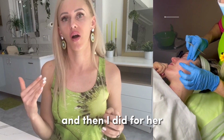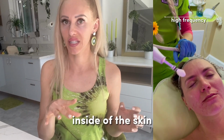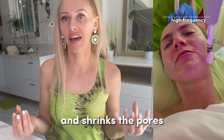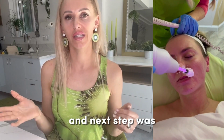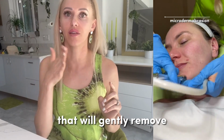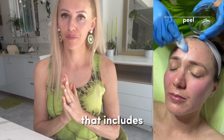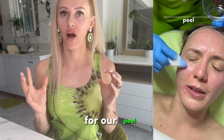And then I did high frequency for her, which is microcurrent technology that sends currents inside of the skin and it will calm skin after extractions, reduce inflammation, swelling and redness, and also it will kill bacteria, shrink the pores and re-energize skin underneath. And the next step was diamond tip microdermabrasion, which is a vacuum with a diamond tip that will gently remove the upper layer of dead cells from our upper epidermis. And then I did a custom peel for her that includes mandelic acid, glycolic acid and salicylic acid. That was the combination for our peel.